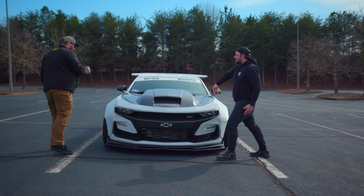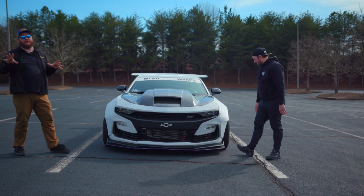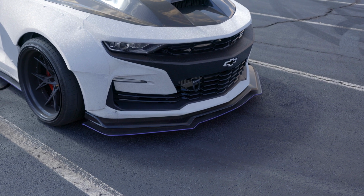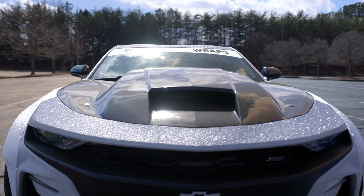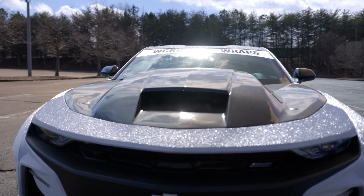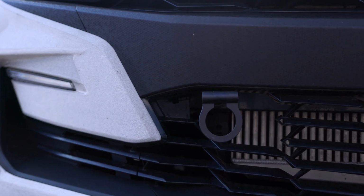Hey Patrick, this is the front of a car. What about it? So on this particular Camaro, we've got a lot of things going on in the front. Lower lip kit, a different front bumper, a wide body kit, and this massive Anderson Composites carbon fiber Copo Camaro hood. Huge. We've also got a tow hook thing for a street car.